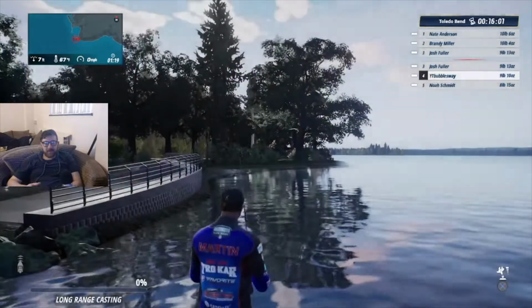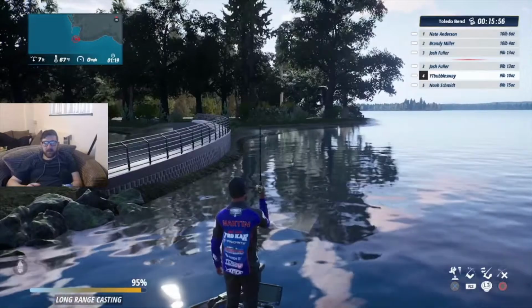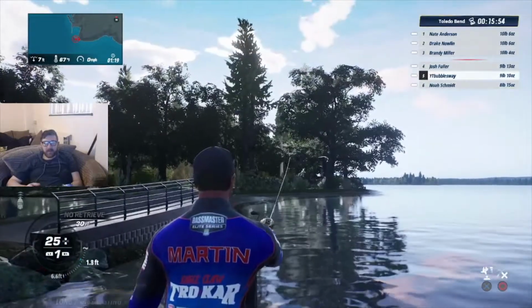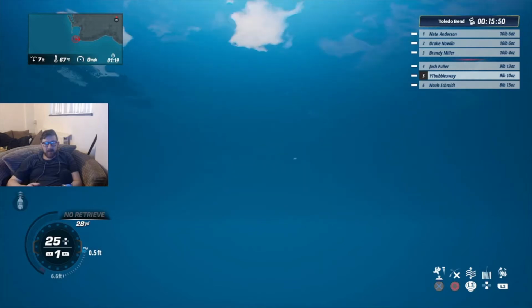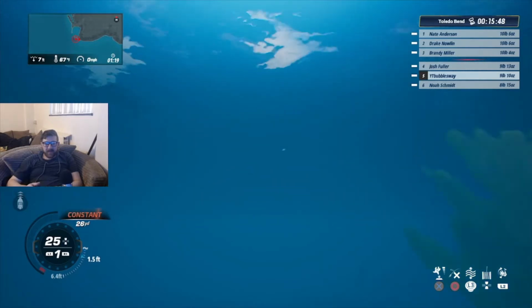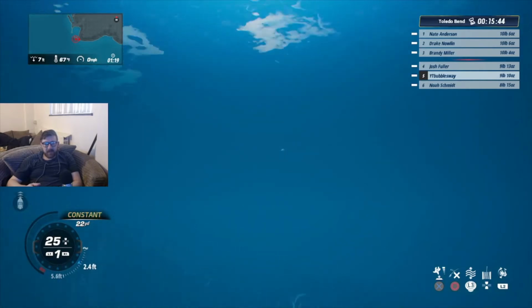Them white crappies. They seem to love this lure. So in first place they've got 10 pounds 6 ounces. Two people have got 10 pounds 6 ounces. Again, very easy for me to catch up. All I need is just that one fish.